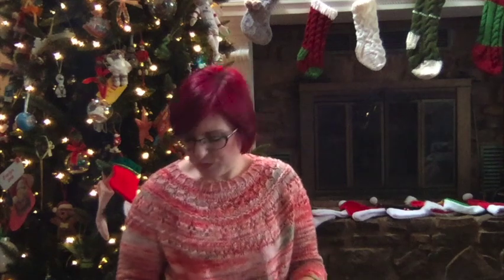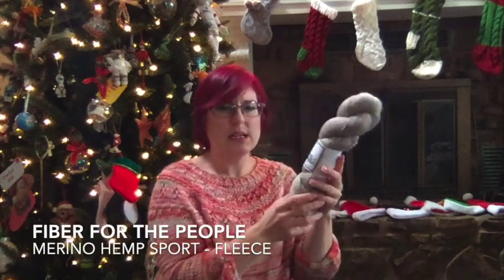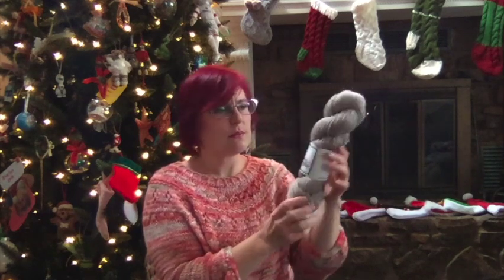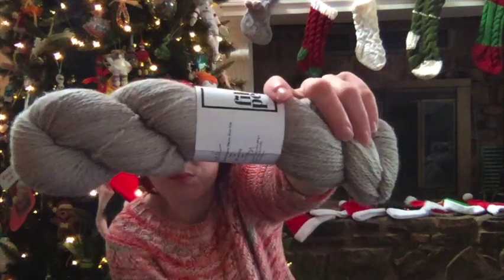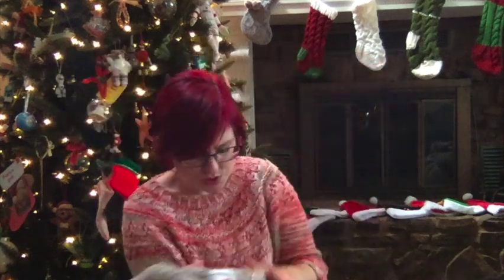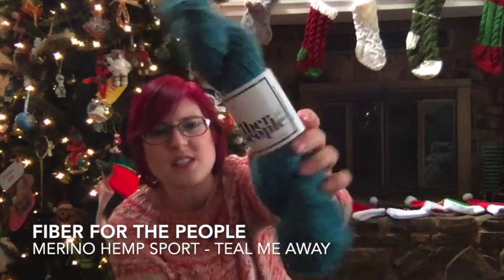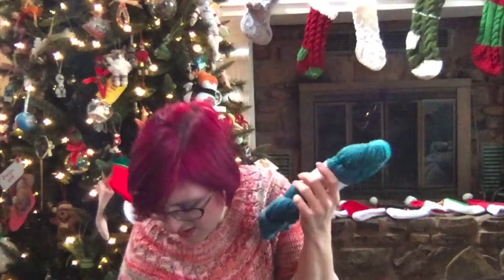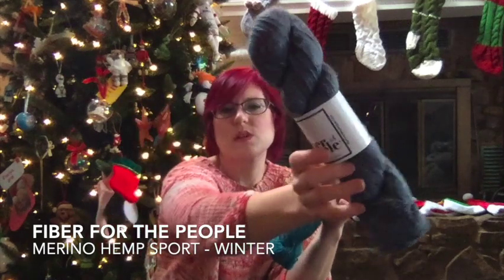And then I got one neutral also. So I got Fleece is my neutral. It is kind of a neutral taupe. I don't know if you can see it very well just because of the light. That helps. It's a neutral taupe. And then I got Teal Me Away, which is a vibrant, beautiful teal color. And then Winter, which is this more steely blue.